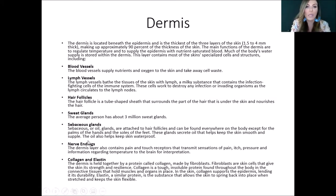Nerve endings. The dermis layer also contains pain and touch receptors that transmit sensation of pain, itch, pressure, information regarding temperature to the brain for interpretation. Now think of like using the VST. What do I always say? Lots and lots of pressure.